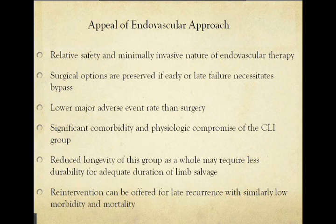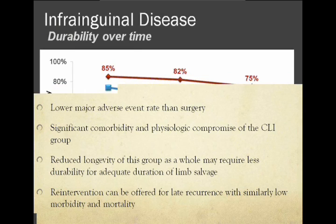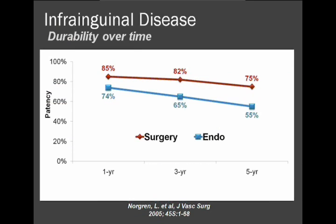In terms of just sort of a general idea of durability, it's fairly well understood and agreed upon that surgical intervention tends to be more durable than endovascular.